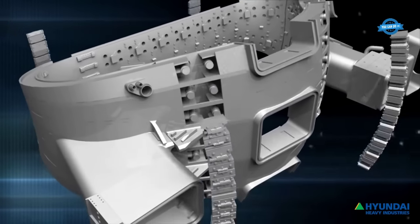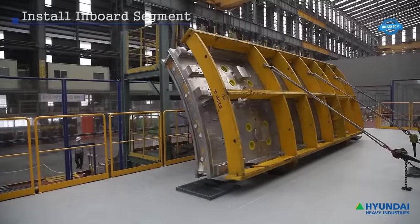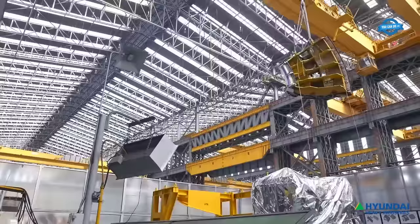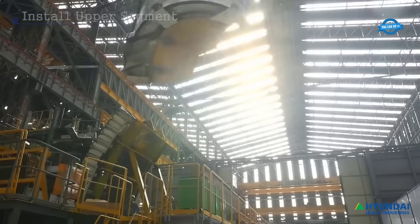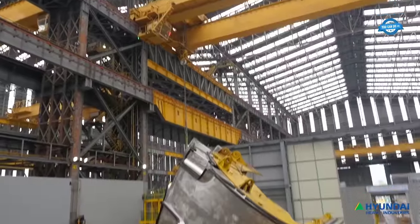Finally, the inboard segment is assembled with the other sectors of the vacuum vessel to complete the fabrication process. Each sector is made up of three segments: the inboard, equatorial, and outboard segments. The assembly is done using specialized equipment and is a crucial step in the fabrication of the ITER vacuum vessel.